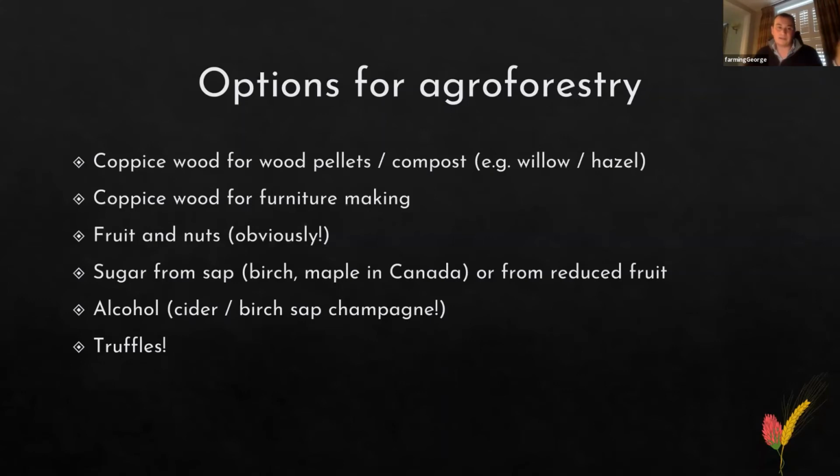Obviously fruit and nut, that's pretty obvious. But then there's some fun ones. So you can get sugar from sap. So maple syrup, you can't do in the UK. We don't get cold enough for maple sap to flow, but we do at the moment get cold enough for birch sap, which is a bit of fun. So maybe you could turn that into some sort of alcohol. And then you've obviously got the opportunity for truffles as well.